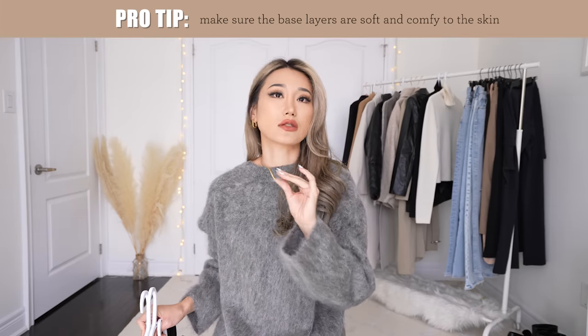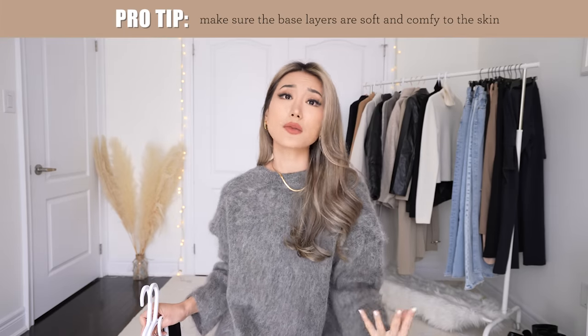Especially for those of you who are into layering for the fall and winter time, these are gonna be your BFFs. Because these base layers are designed to be sitting right on top of your skin, you want them to be extra smooth and silky and comfortable and breathable to be in. The last thing you want to do is have a base layer that is entirely scratchy.